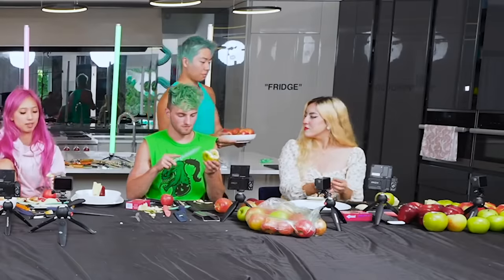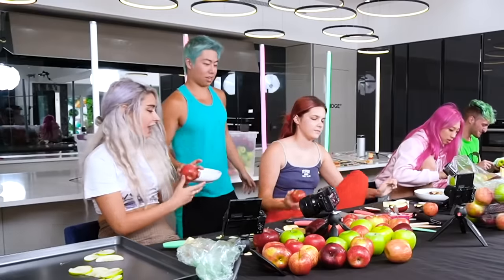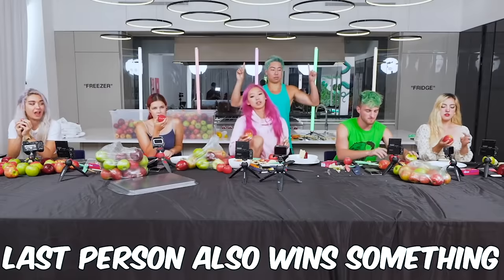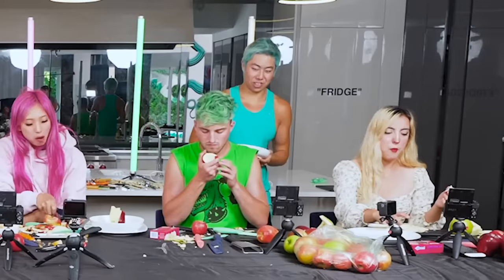Viv, take an apple. Jake, take an apple. Michelle, take an apple. Mackenzie, take an apple. There you go. First person who finishes the apple wins something. Last person also wins something. Go! Oh, Mackenzie and Viv are chopping them up. Jake, you eat slow. I eat so slow, okay? All my friends know.